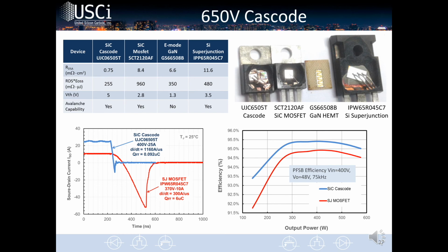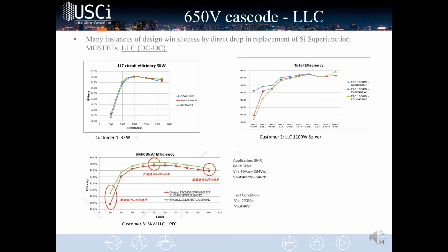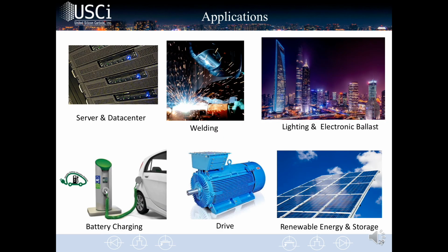We have had a lot of success dropping in the 650 volt Cascode into LLC circuits. If you were to lose ZVS during LLC, because the body diode is so good, there is no danger of destruction of the device, and your baseline efficiencies are also quite good because the RDS on capacitance characteristics are quite good. These are examples taken from 3 different customers who have successfully used our devices in LLC sockets.